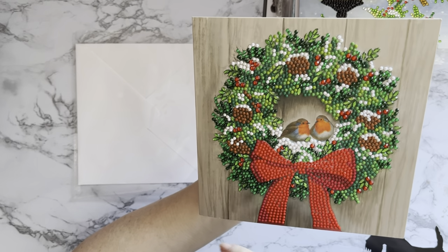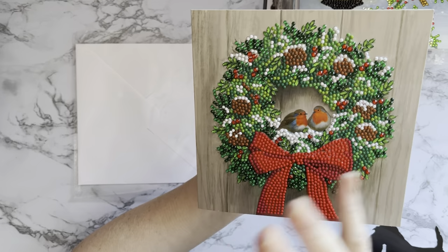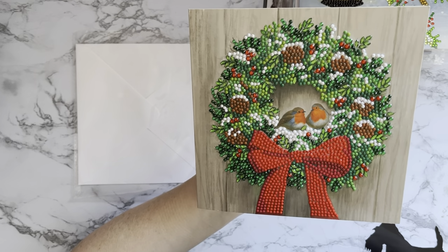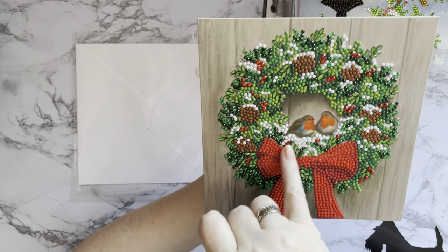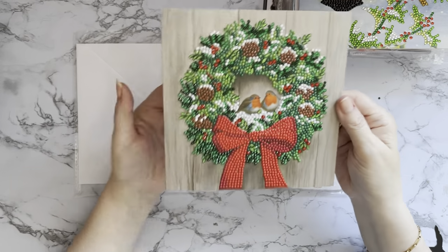Yeah, I just think Christmas needs sparkle wherever I can, unless it's for the fur on an animal or feathers on an animal. I do always try and use my white AB crystals because I do think they just look a little bit more Christmassy.